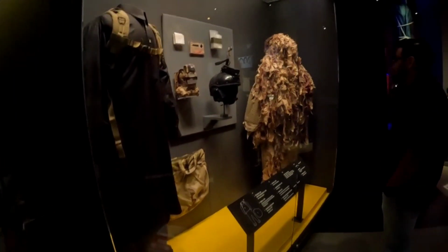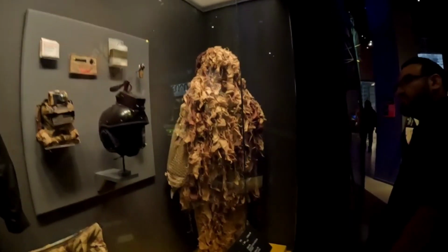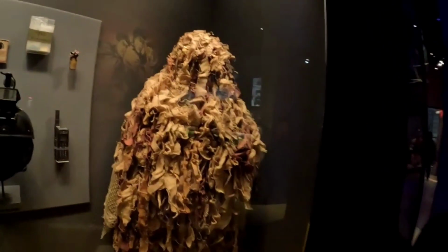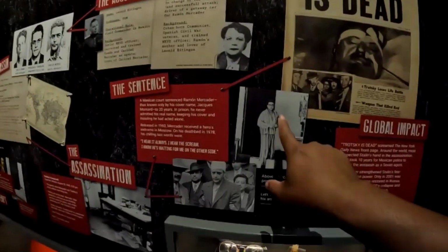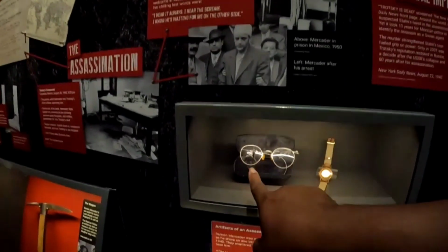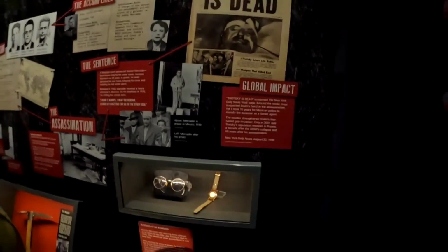On the far right. Yeah. So you put all this on and you're under there? That right there is Call of Duty. Shot him in the eye. That is a great shot. What's this? Shot him in the eye.